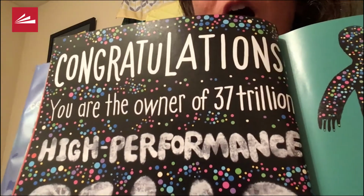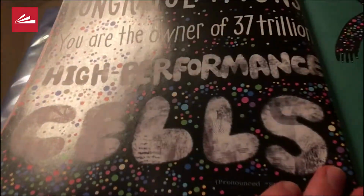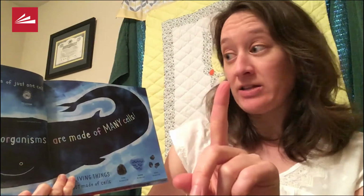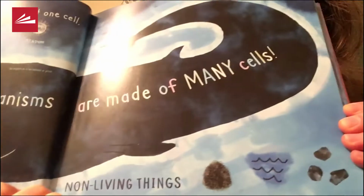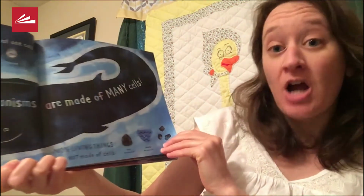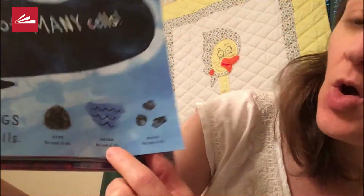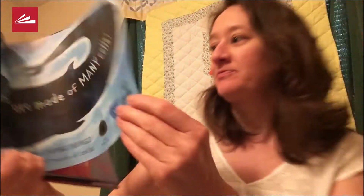Congratulations! You are the owner of 37 trillion high-performance cells. Give or take a few trillion. Unicellular organisms are made of just one cell. Multicellular organisms are made of many cells. Non-living things are not made of cells. Dirt is not made of cells. Water, not made of cells. Rocks, not made of cells.